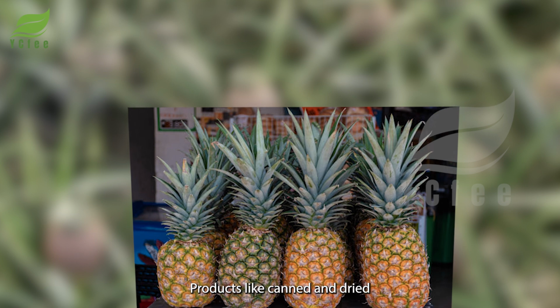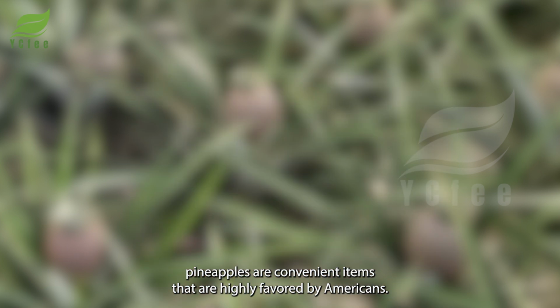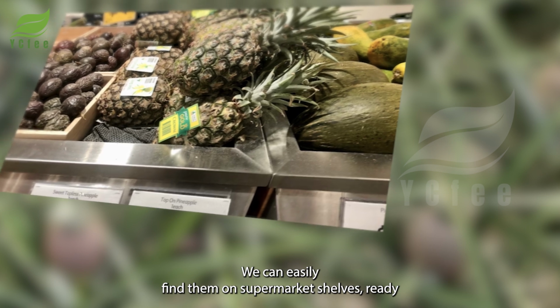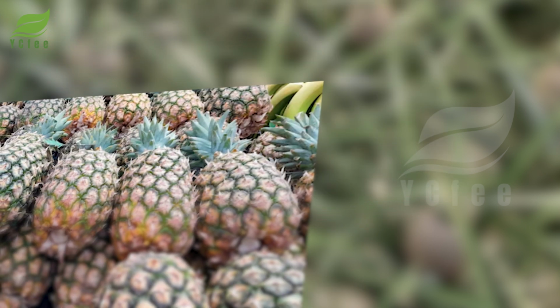Products like canned and dried pineapples are convenient items that are highly favored by Americans. We can easily find them on supermarket shelves, ready to be enjoyed.